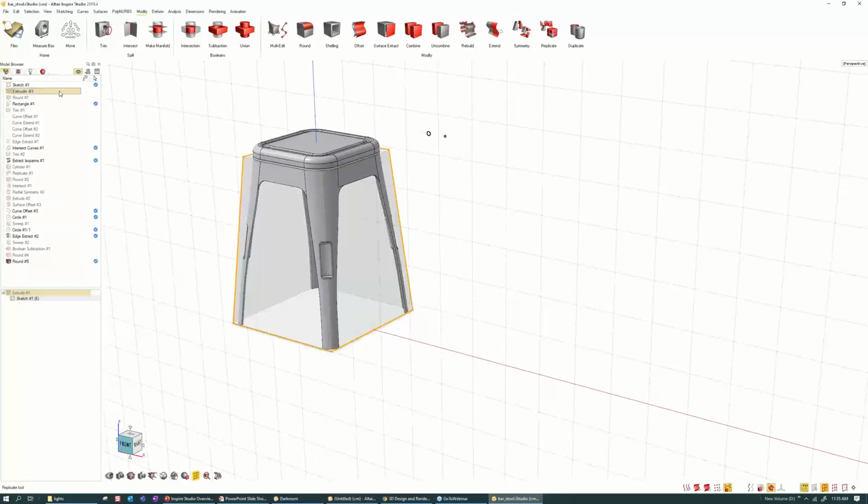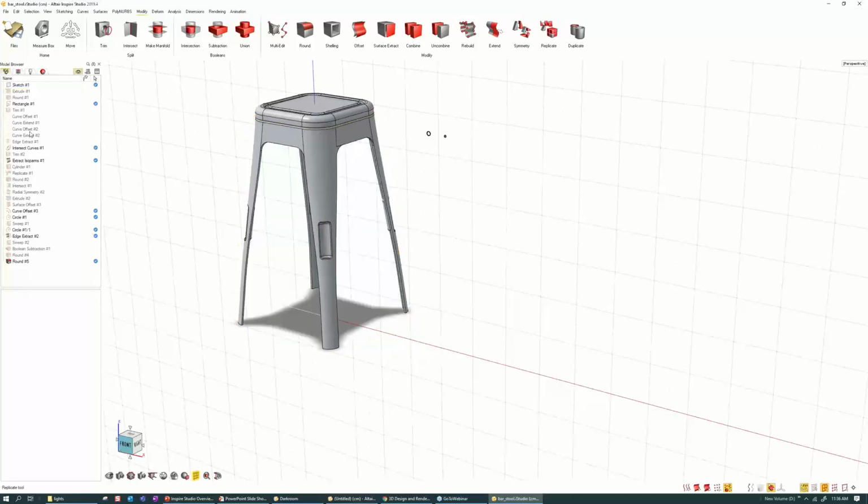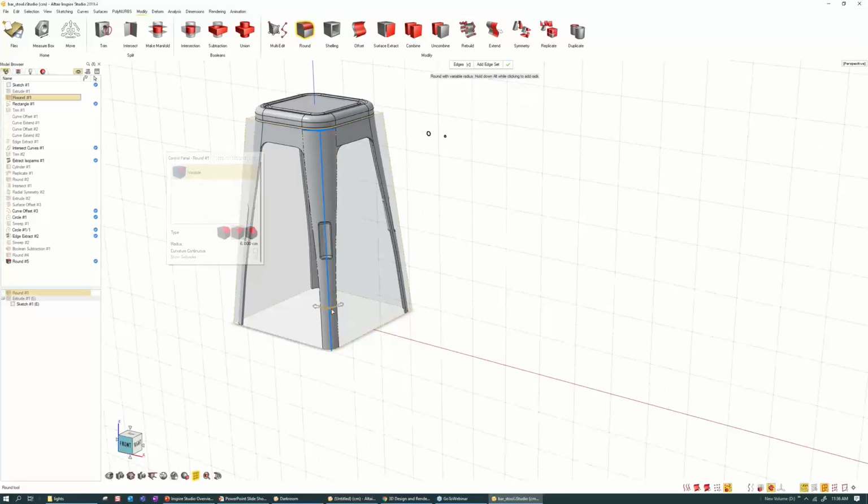And here you can see the extrusion I was talking about. So here with extrusion, I can change this to 55, and it's going to change the height of the chair, of the bar stool, and nothing failed. So basically you were able to edit most of the things here. Similarly, you can even test changing this value of the rounds here. Let's say you just wanted to make it even smaller and see what happens.